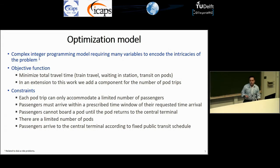A derivation of a model that you can get for this particular instance of the problem is based on a paper from Wang in 2017 from SMU, which is the same university as our first speaker. It's a state variable but general integer variable model, and so it doesn't work very well on large scale, but you can adopt it to this particular application. Your objective function has, in the paper that we have at ICAPS, a single component, which is minimizing total travel time over all the users. This includes train travel, which is fixed in our setting, waiting in the station, and the transit on the pods. So that's what the objective is.